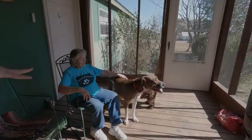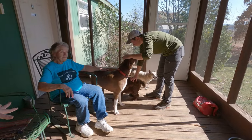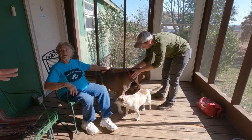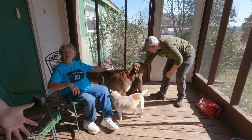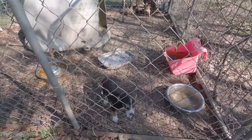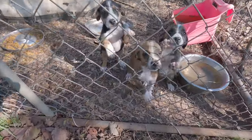They tested him. He had some kidney issues, and so he's here with us. He's healthy now. He's a beautiful dog. Yes, he is. And he could be adopted. He could go. We would love to see him go to a local. Oh, I don't need any more puppies. I don't need any more puppies.